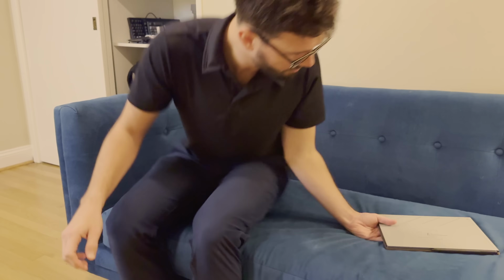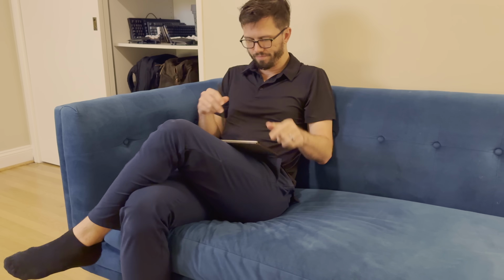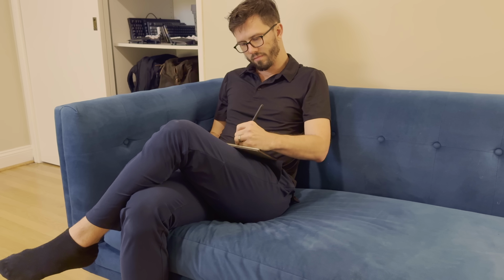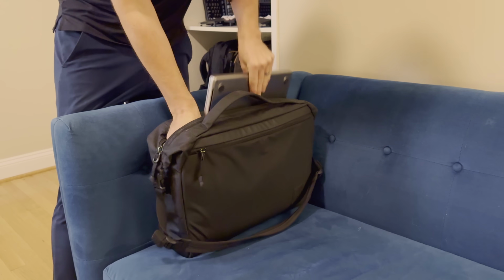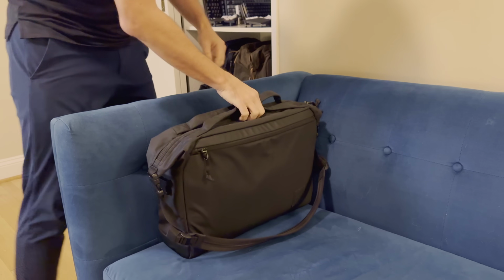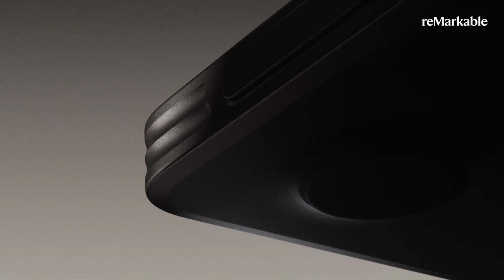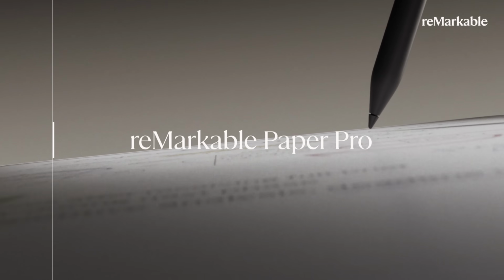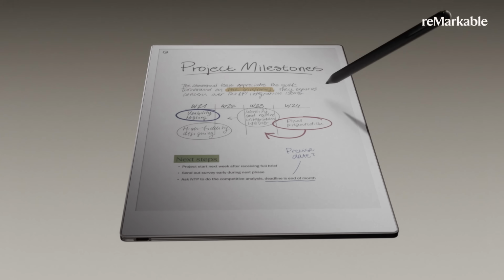For the past 3 years, I've used my reMarkable 2 nearly every day. It's where I figure out my thoughts, sketch out UI designs, or just take rough meeting notes. It goes everywhere with me, and at this point, it's an essential piece of my kit. And so the promise of a better, more premium version is intriguing. And that's exactly what the new reMarkable Paper Pro sets out to be.